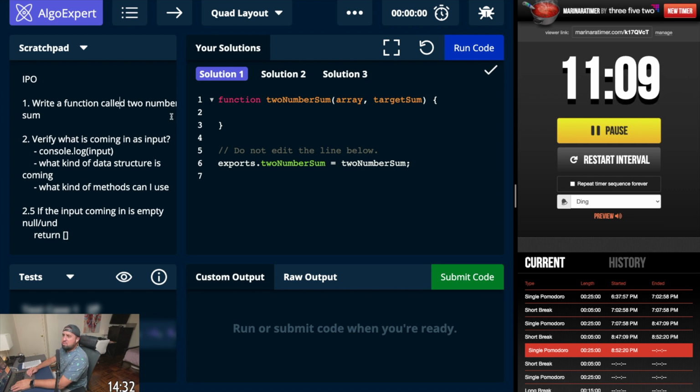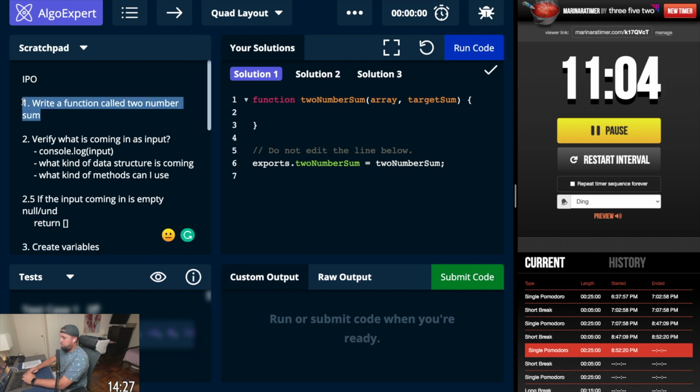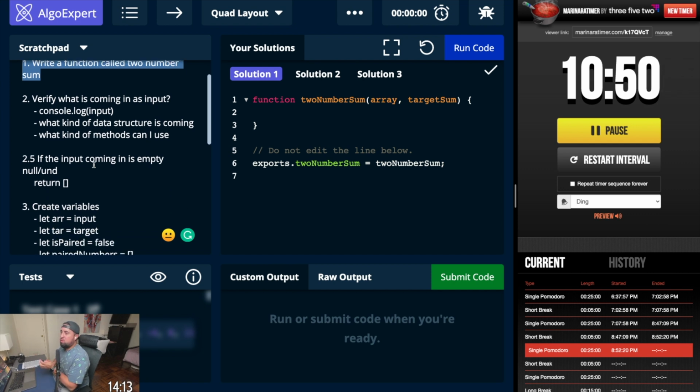So, all right. Step 1. Write a function called toNumberSum. Well, guess what? It's already done for us. Awesome. Next, I want to verify what's coming in as an input. So it did it for us as far as stubbing out the parameters, but let's just log it out and see what happens, right? So I'm going to console.log those two things.